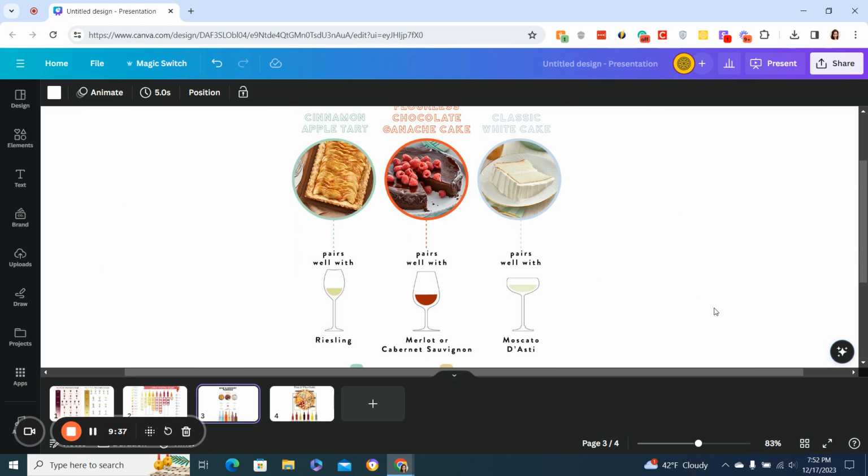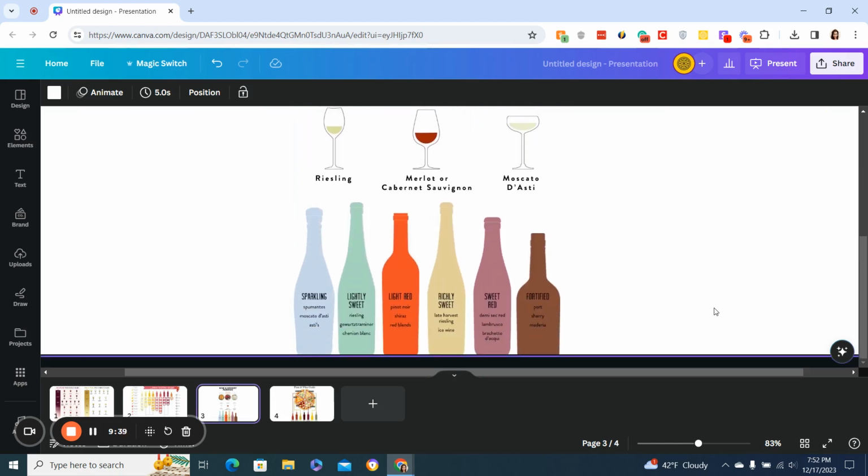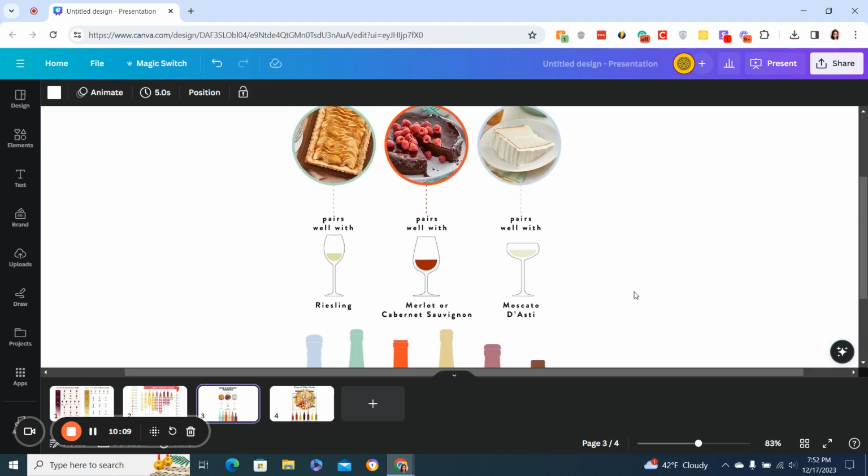Desserts. Here's 3 quick dessert options, right? You have these main 6 typically are served with desserts. Your sparklings, your slightly sweets, your light reds, rich sweets, sweet reds, and fortified wines. There's no reason why you can't have other wines with dessert, but these tend to be the top ones, again, because they're on the bottom of those scales we showed back at slide 1. There's some examples here.